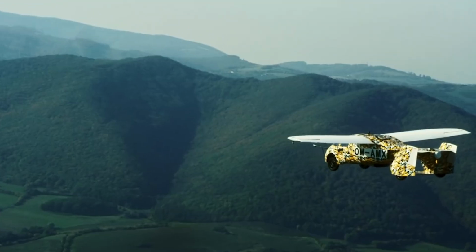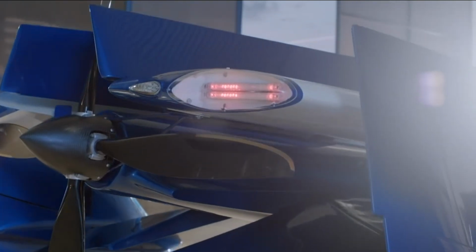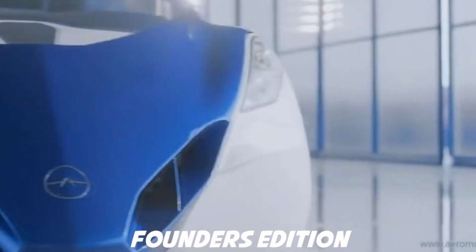Based on a powerful 300 horsepower gasoline engine, similar to that of a Subaru, the first edition of the Aeromobile will consist of no more than 500 vehicles, with the first 25 of them planned as Founders Edition models.